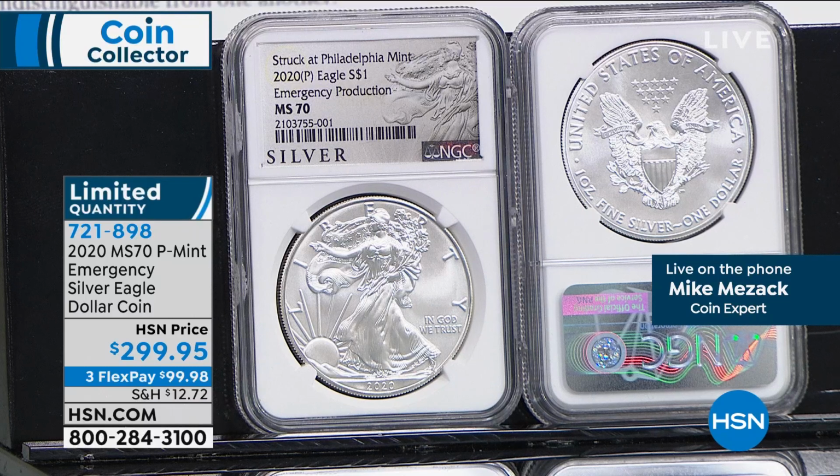We're going to move on to the 2020 perfect condition Mint State 70 from the Philadelphia Mint, emergency Silver Eagle dollar coin, and this is at $299.95. Do you have the perfect one? Yes, we do, but boy, is this limited. Mint State 70. I suspect I'm under 100 right now, and I didn't even plan on 81.